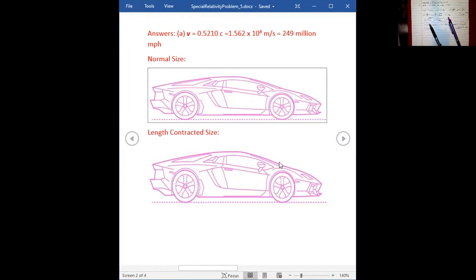The windshield's a little steeper. The whole thing looks just a little less sleek, but it's still a pretty awesome looking car. So, anyways, we have that. Let's see if I can change this to 349. So it seems like whatever mode I'm in this Microsoft Word, it's not letting me do that.